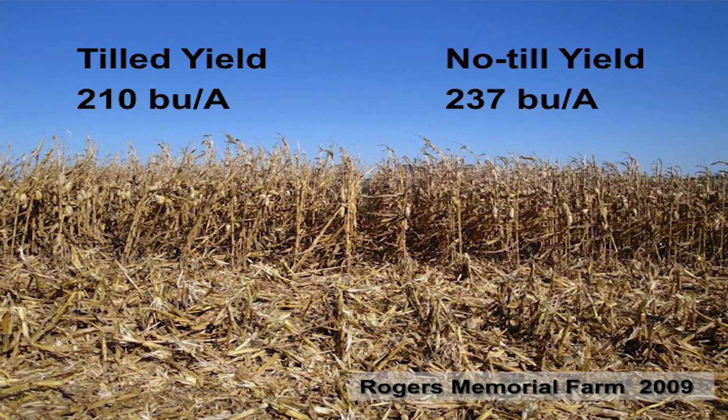Corn, this is a good year. This is dryland corn, tilled was 210. So water was not an issue. No-till, 237. That's soil structure. That's healthier soil. That's a better system to raise that crop in. The interesting thing was, the reason I took the pictures to the row there, no-till stood. No-till did not.